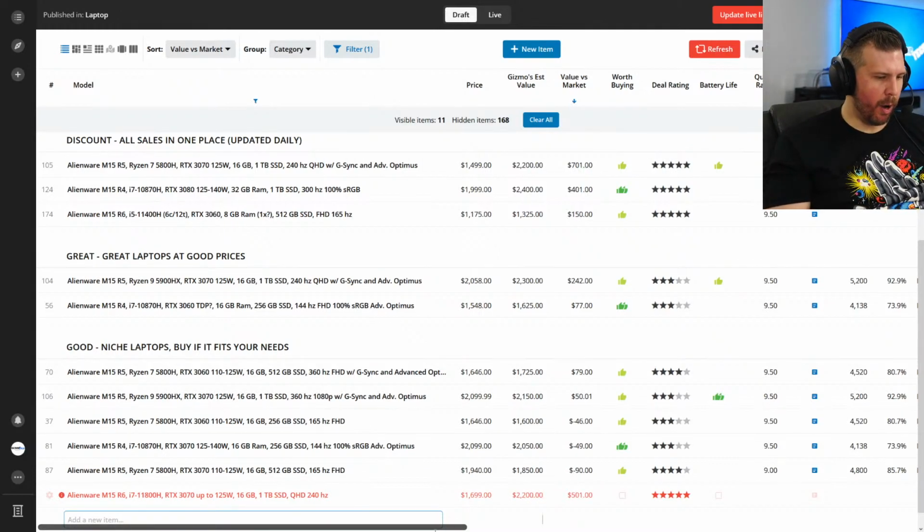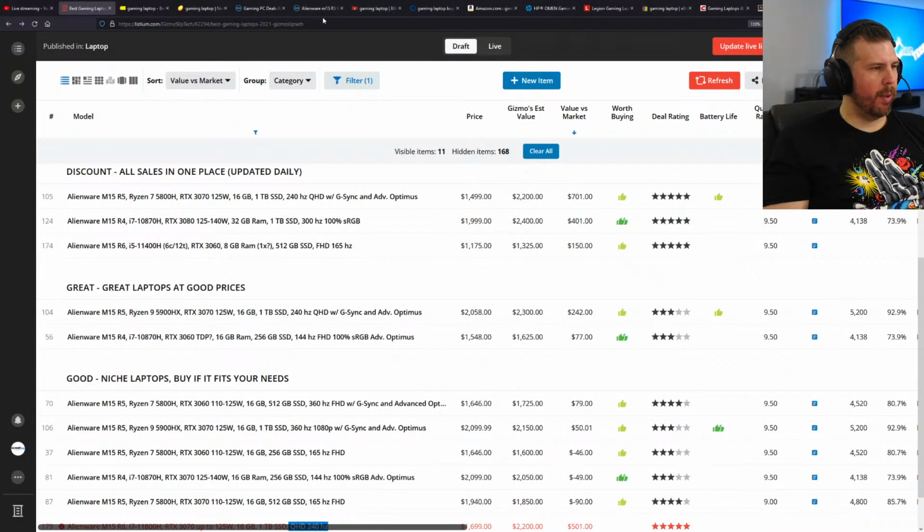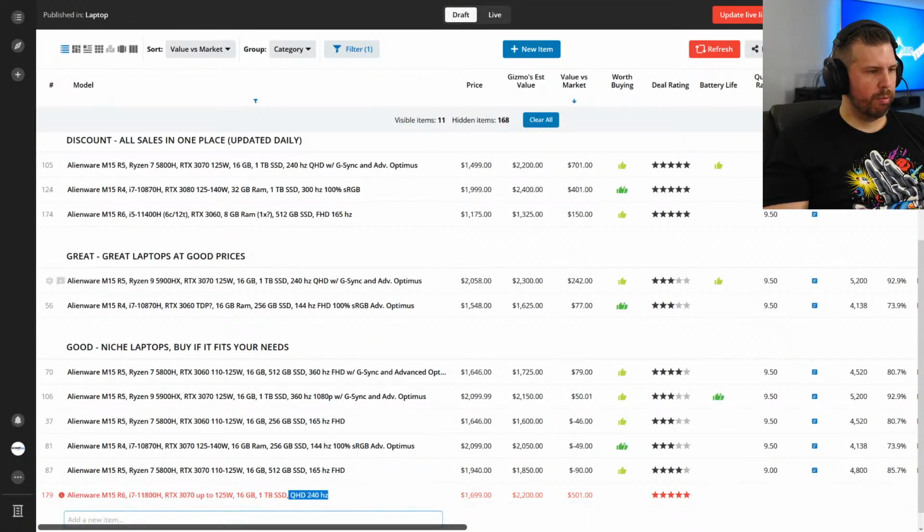I don't know, I think traditionally this would be sold for about $2,200. And just that QHD 240 hertz is really, really good. Let me just set the link up here for this so I can update the sheet. It's a bit more of a process running everything through this.